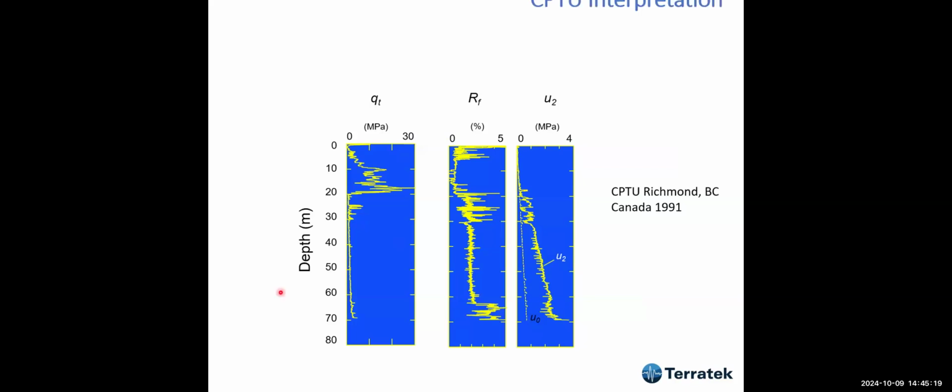Later on, when they started to do this, it is important to say we never use the friction ratio alone. We use a relative friction, which is the friction ratio, which is the FES, the measured friction, divided by QT.